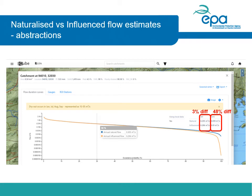And the Q95, where we don't have storage, where we don't have impoundments or reservoirs, the Q95 is the metric that this will essentially hang on. So it's very important to understand the process and understand the cumulative nature of what we're doing and where the sensitivities lie.